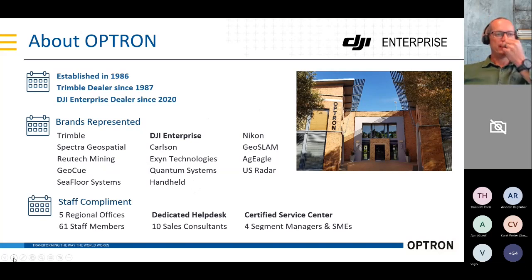Our staff complement on the Optron side is 61 staff members, 10 sales consultants, 4 segment managers and subject matter experts. But what we're quite proud of is having a dedicated help desk and a certified service center. So not only is it certified in Trimble and the other brands that we represent, but also in DJI Enterprise.